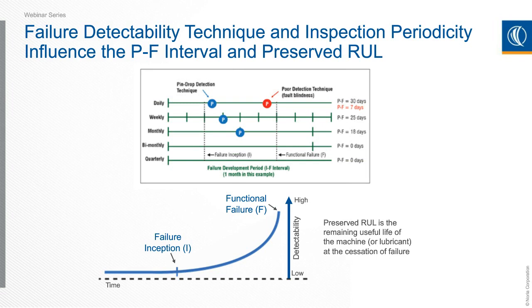So looking at the top there, the daily inspection strategy gives us different PF intervals depending on our failure detection technique. If we have a really good, pin drop failure detection technique with a daily strategy and a one month failure development period, we have roughly a 30-day PF interval. On the other hand, if our inspection technique is not good, we don't have the skills or the methods or the tools to detect an incipient condition, even with a daily inspection methodology, we only have a 7-day PF interval.